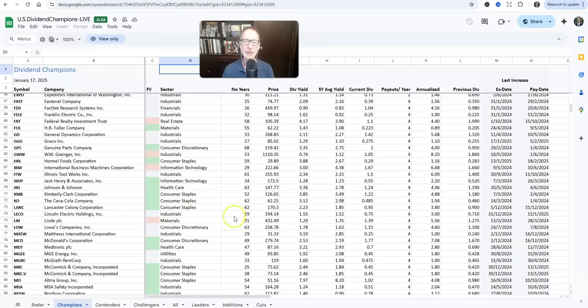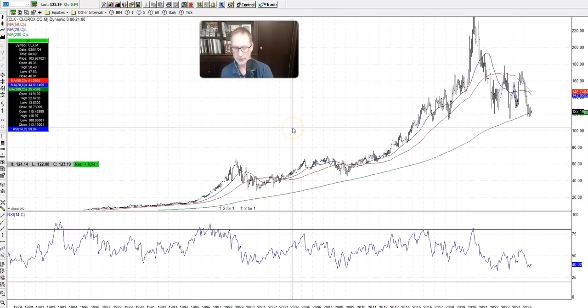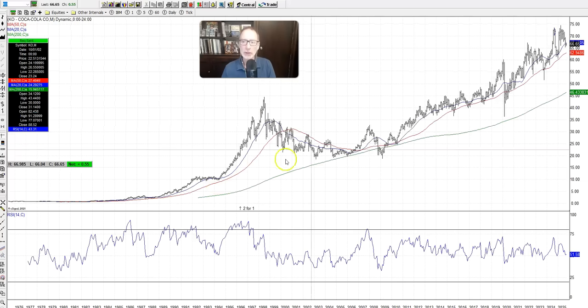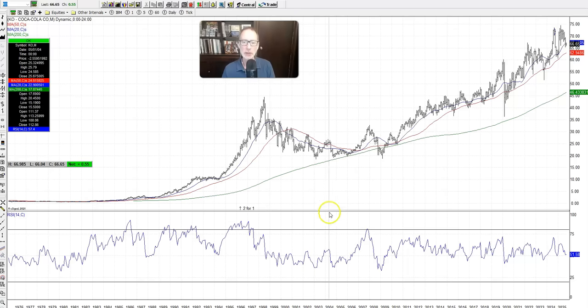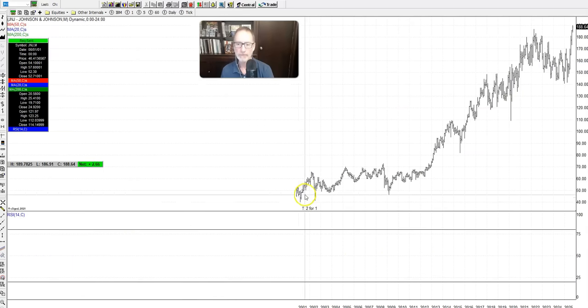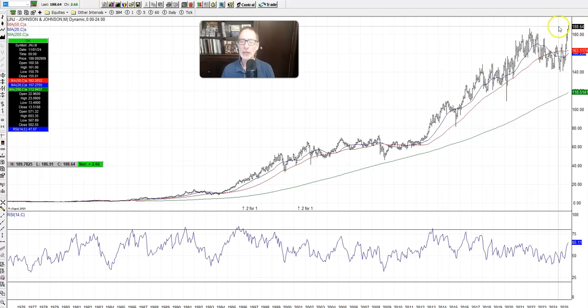Getting some notifications there. Let's look at Coca-Cola, Johnson & Johnson. Let's pull those up. Coca-Cola. I mean, we all know Coca-Cola. Look at this fantastic chart. And let's look at the dividend yield for a second here on some of these. Coca-Cola dividend yield over 3%. Johnson & Johnson over 3%. Let's look at the chart for Johnson & Johnson. All-time new highs as well just this week.